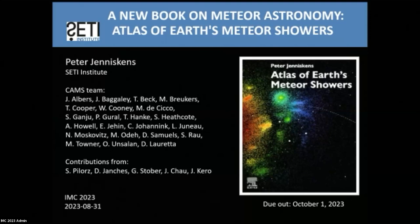In this case, not a book on the dynamics of meteor streams, but basically a birder's guide to meteor showers. You know the birder's guide: you have a nice picture of the bird, and a little bit of text that talks about the range of the bird, what it eats, what it looks like, when it was first described, all those things. So I thought we needed a desk manual for helping us identify what meteor shower is what. And this is it.